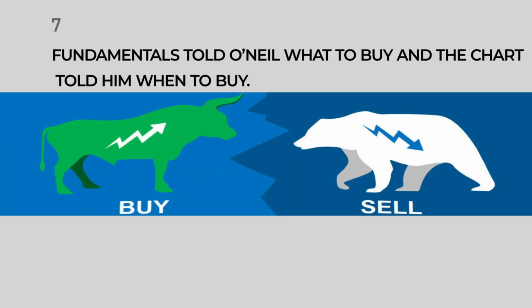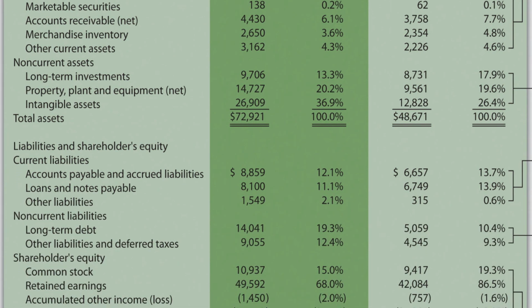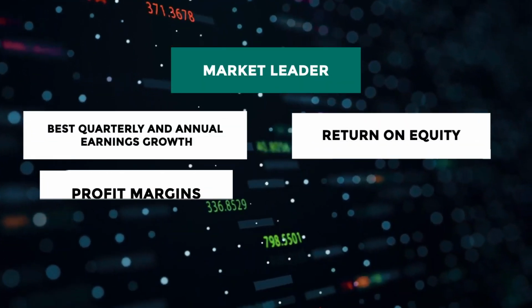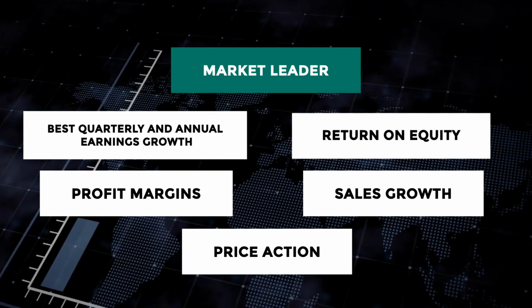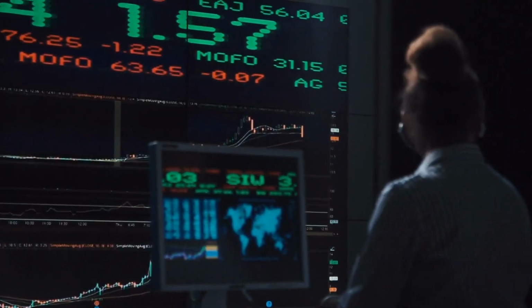Number 7. Fundamentals told O'Neill what to buy and the chart told him when to buy. The number 1 market leader is not the largest company or the one with the most recognized brand name. It's the one with the best quarterly and annual earnings growth, return on equity, profit margins, sales profit, and price action, says O'Neill. While this principle may seem hard to apply for the Forex market, it isn't if you understand how to read the Forex economic calendar.